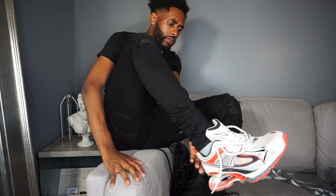Oh yeah, this is a good fit. So they're definitely true to size. They're a little roomy. And it's a 41. I usually get a 41. It just depends on the shoe, but these are probably the best. This is how I like my shoes. I like my shoes with a little room in them.